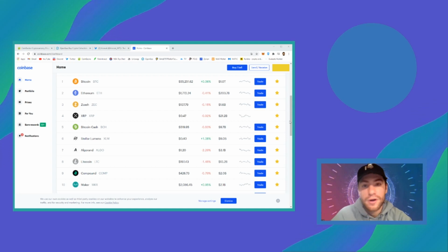Now, since we are trying to put funds into MetaMask, I recommend buying Ethereum. MetaMask runs on the Ethereum blockchain, meaning that if you buy Bitcoin or any of these other coins that aren't on the Ethereum blockchain, you can't send it to your MetaMask. Well, maybe you can, but you'll lose the funds.